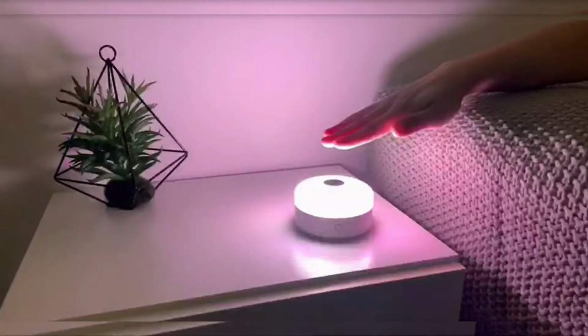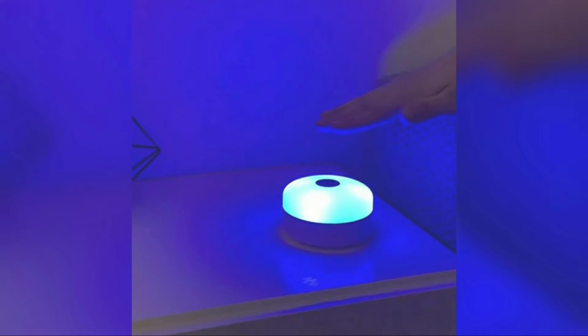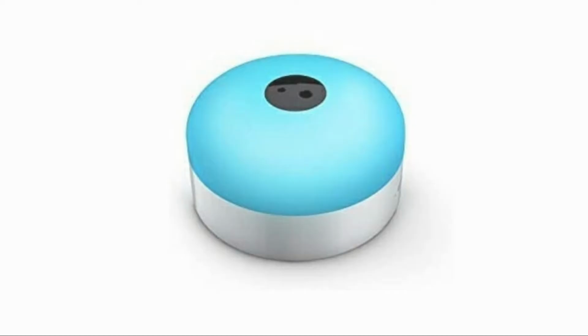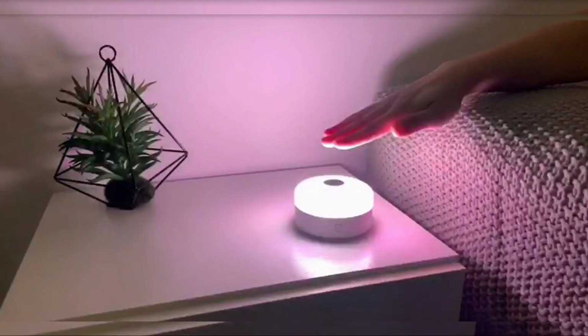Some of the highlights of this device include 12-hour battery and 350 hours of standby time. It has a 7 color 1.5 watt LED which is inside a matte finished plastic enclosure to provide dim and bright enough ambient light in the room. This matte finished enclosure is able to protect the eyes of the user from the bright LED by diffusing the light and softening it. It is a portable mood lamp.